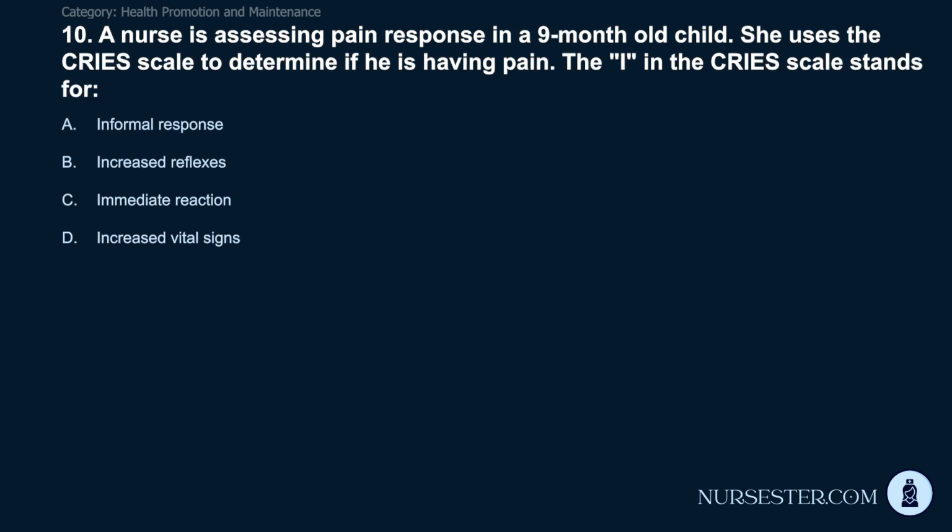10. A nurse is assessing pain response in a 9-month-old child. She uses the CRIES scale to determine if he is having pain. The I in the CRIES scale stands for A. Informal response. B. Increased reflexes. C. Immediate reaction. D. Increased vital signs. Correct answer, D. Increased vital signs.